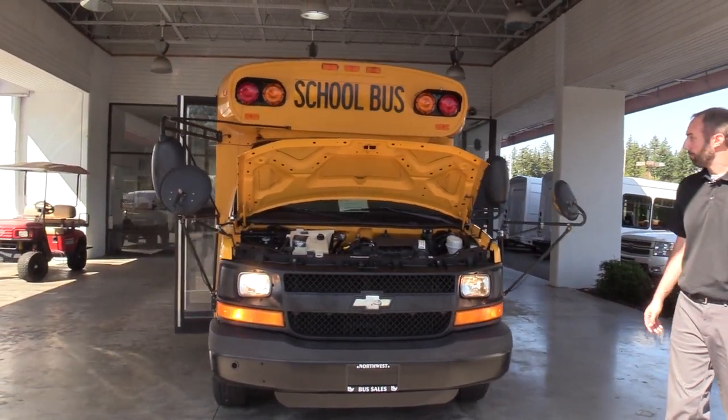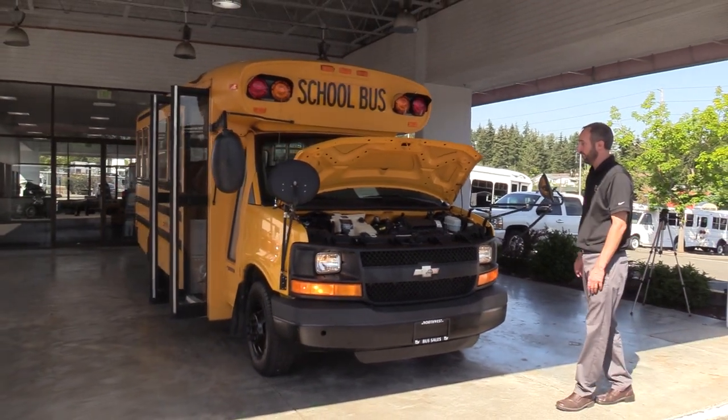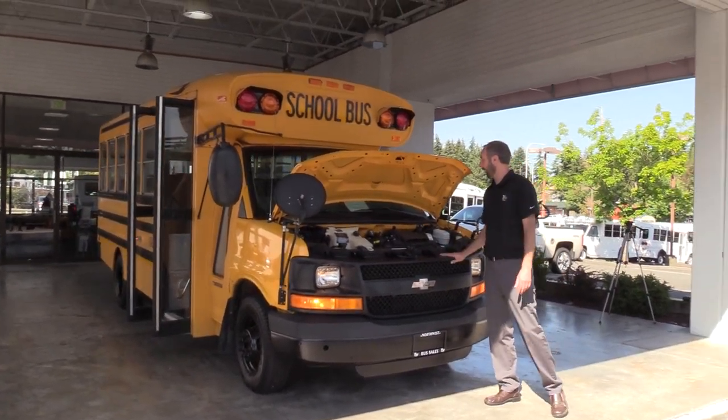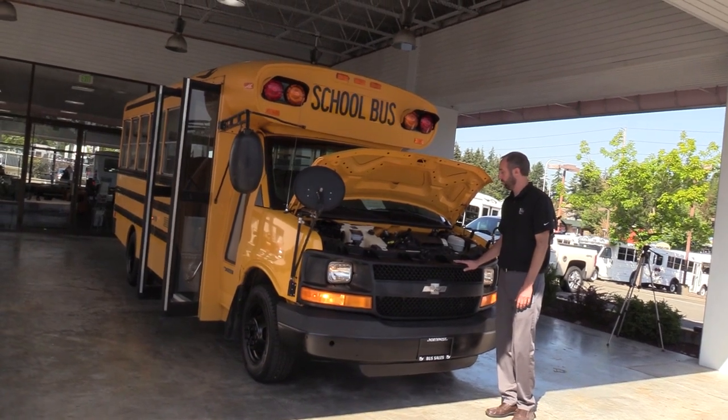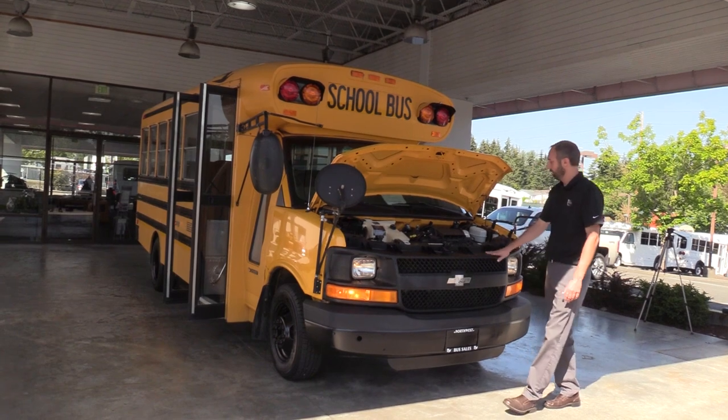Anyways, that's about it for this bus. Again, very clean, sounds good, runs smooth. I don't hear any kind of noises that worry me at all. Smooth, quiet engine, sounds like a sewing machine.